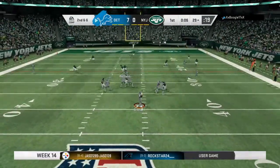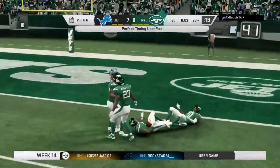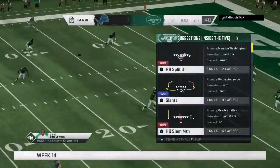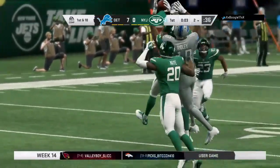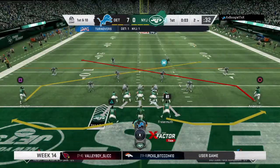Again, it's Brissett. Into a double team, and it's intercepted. Picked off by Tremaine Johnson. And a big turnover there as his guys will get the football back. The Jets take over 1st and 10. The New York offense taking over for their next possession.